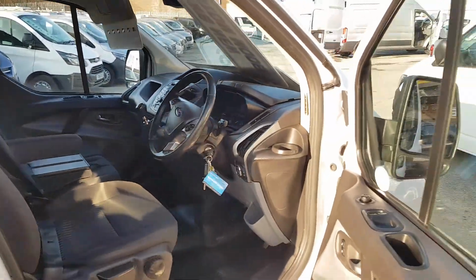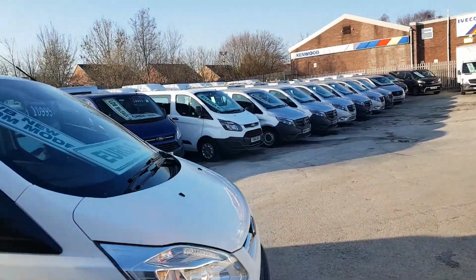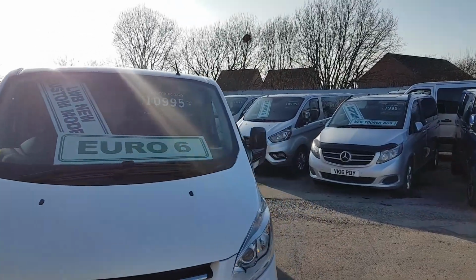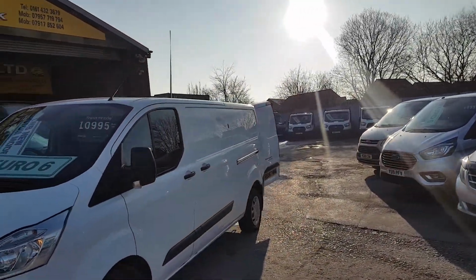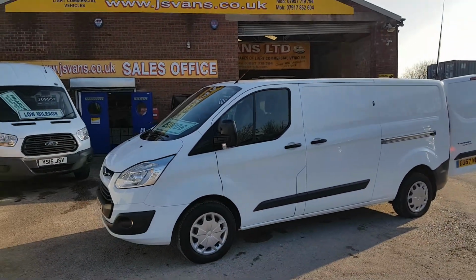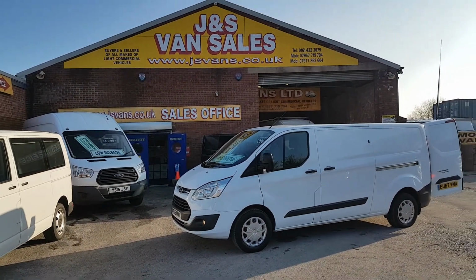They also come with a free JS Vans warranty offer. So that's 12 months AA cover, 3 months van warranty, next year's MOT test, all for free at the screen price, free HPI report with the vehicle as well. We also have a delivery service available, part exchange and same day finance deals.